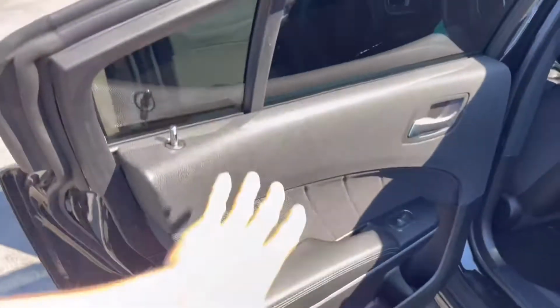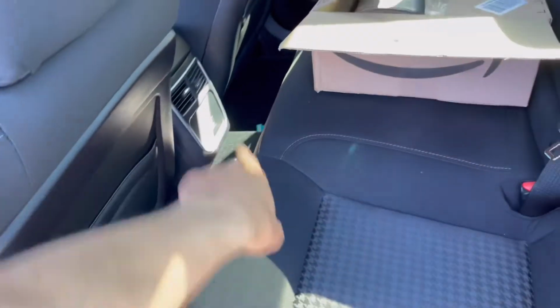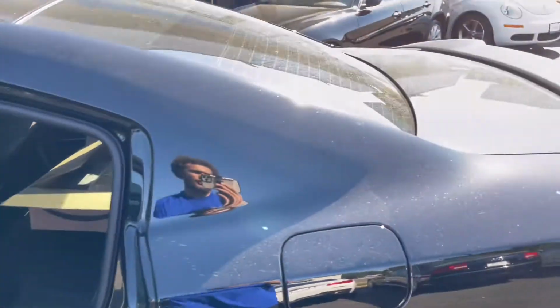A lot of storage back here. Panel, pretty much the same center console. You have two USB slots in there too, so good for road trips or whatever. You guys can see this thing's really, really nice.